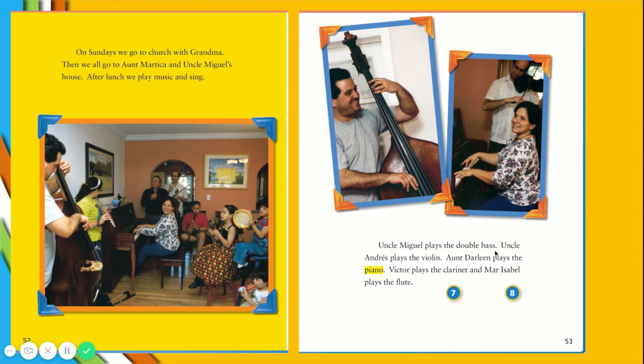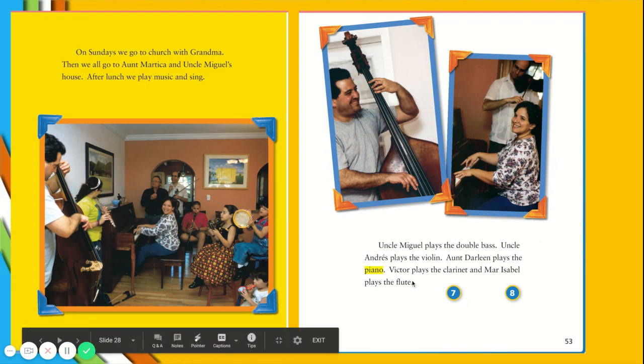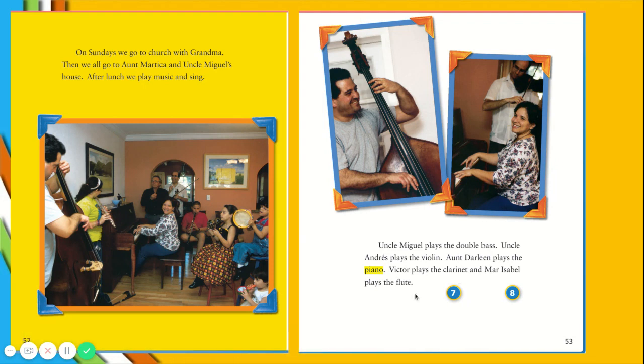Uncle Miguel plays the double bass. Uncle Andres plays the violin. Aunt Darlene plays the piano. Victor plays the clarinet. And Mar Isabel plays the flute.